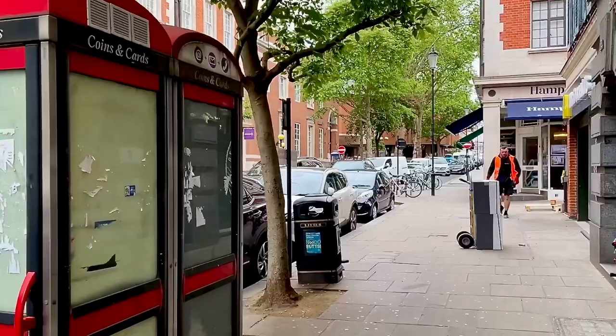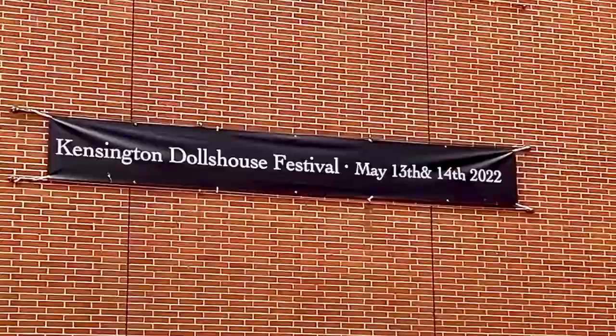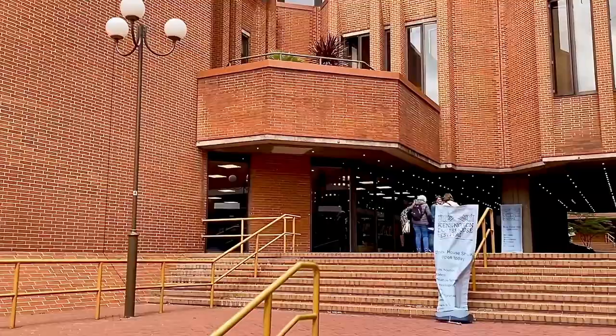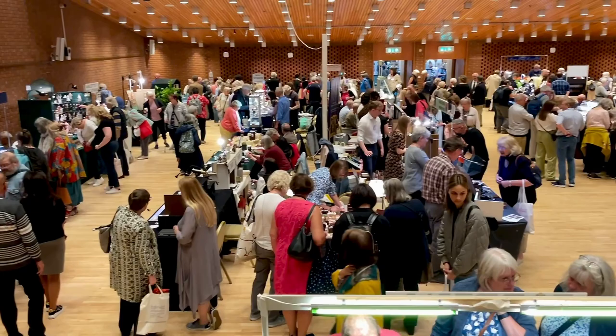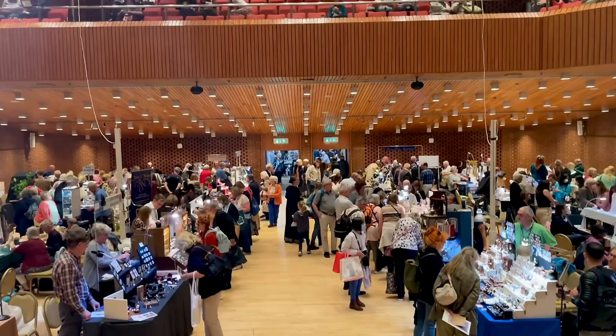So we're here in London and we're almost at the fair, which is right there, that building over there. This is it, Kensington Town Hall, and this is where the Kensington Dollshouse Festival is held every year. Just have to go up these steps, and there we are. This is the main hall. You can see it's already quite busy. And upstairs there's a little gallery area where you can just sit. And behind there, there's a restaurant, and there's lots to see.